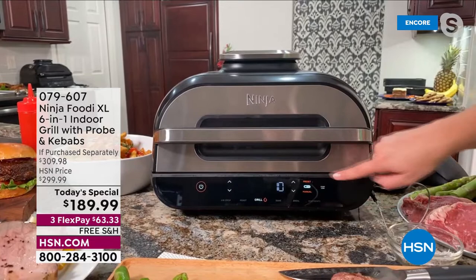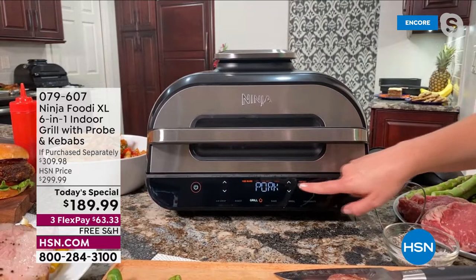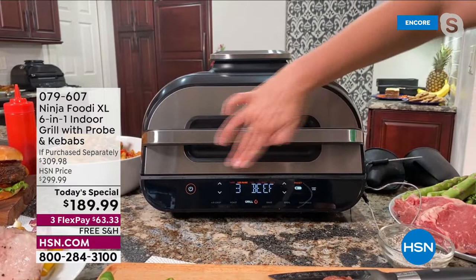When I hit preset, it already has four different proteins pre-programmed in here with the perfect temperatures. I can scroll through and select chicken, pork, or fish. I'm going to go back to beef here and show you. You can even select between different doneness levels, whether you want rare or medium rare. There are 9 different doneness levels, so there are 2 for each here. I'm going to select medium rare again, and I'm going to hit start, and you'll see it will start to preheat.